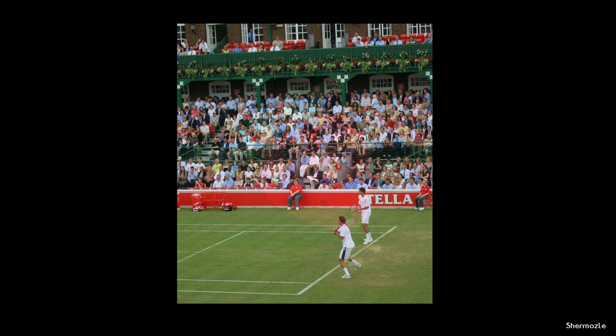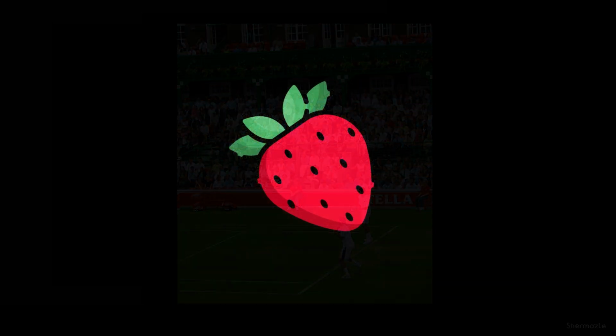Had house building not extended through the area, the orchards of Barons Court would have been in a good position to supply the strawberries needed for the tennis.